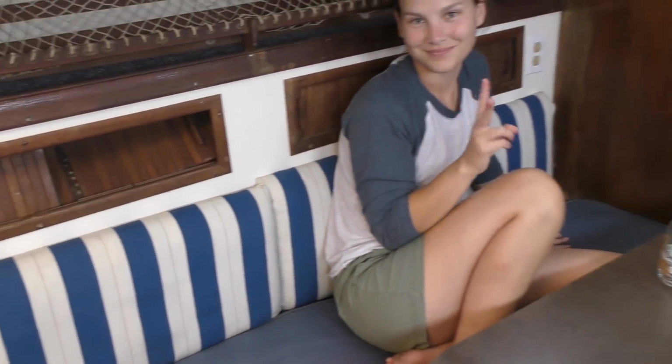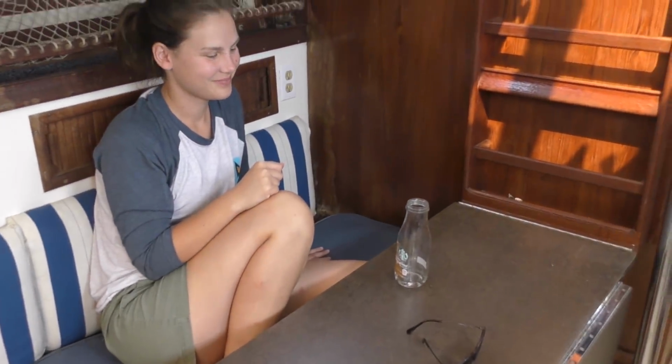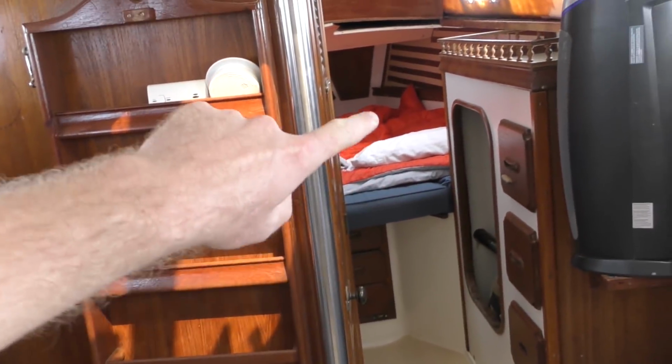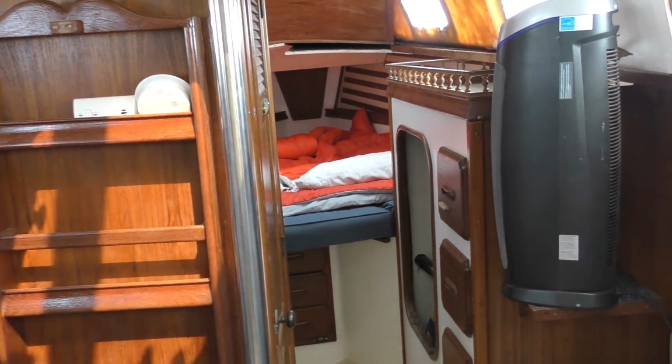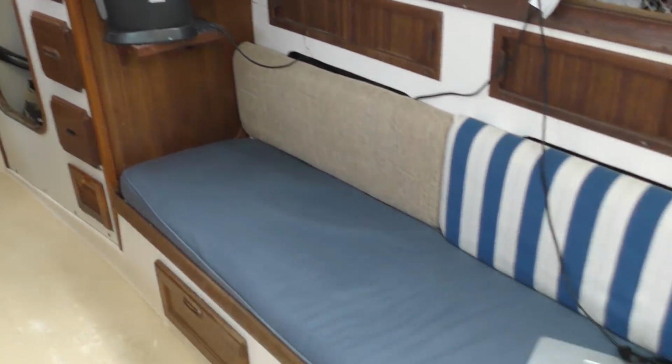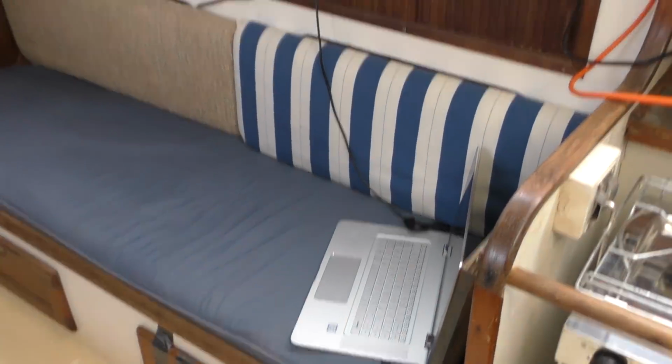Randy sitting over there at the table. Everything looks pretty good up there. Pan forward, you see up in the V berth, we got our sleeping bag laid out. That's what we've been using the past couple nights. Got an air purifier sitting right there. And this settee is pretty cleared off. Got the laptop right there.